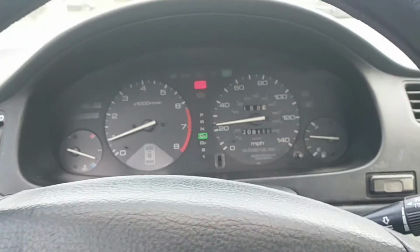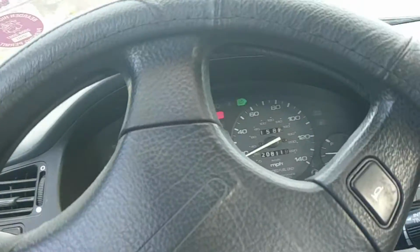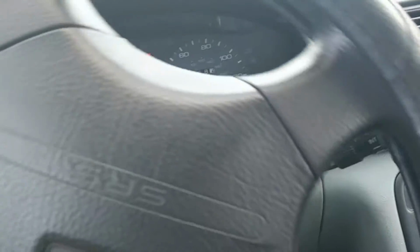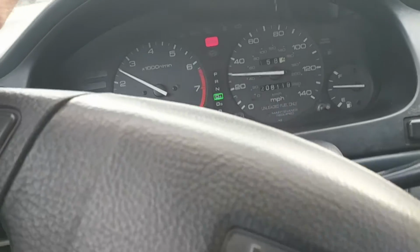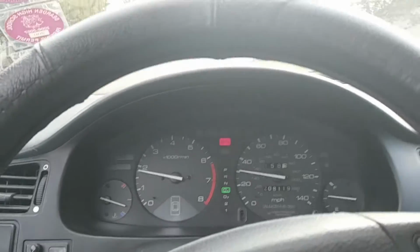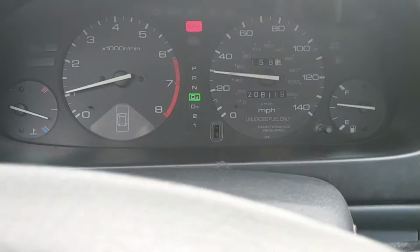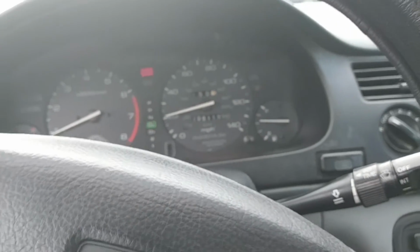Still runs good. These things are made to last. Made to last a long, long time. I'm not going to go too fast because we're in a neighborhood. But it does run. It does work. All the gears work. Reverse, drive, all of this. And even the little light on D4 that always goes out in these is working. This thing really has been well taken care of.